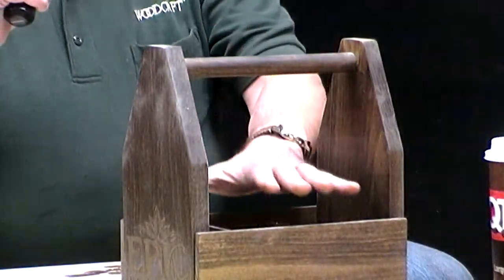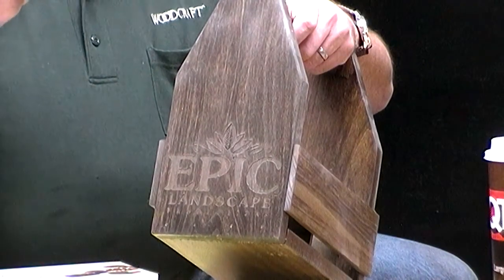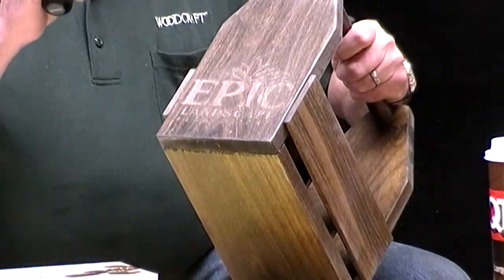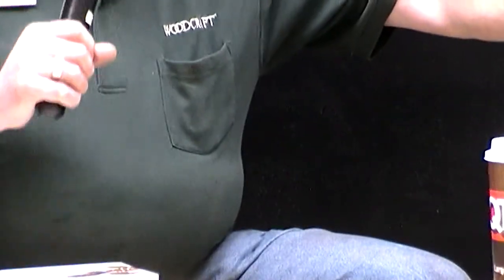They're all poplar. They were stained, top coated and assembled over several weeks, but this raised a lot of money for the Guild. So I'd like to thank Chuck. Thank you, Chuck. You and your team did a great job on this, and thanks to everyone who helped out with this. We appreciate it.